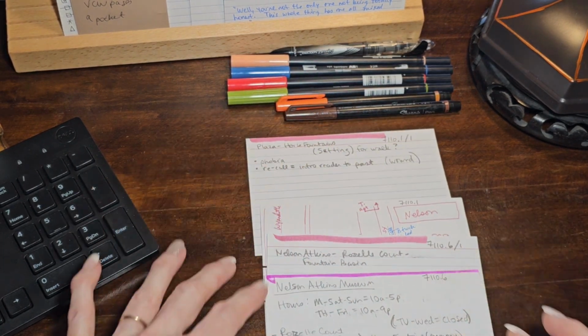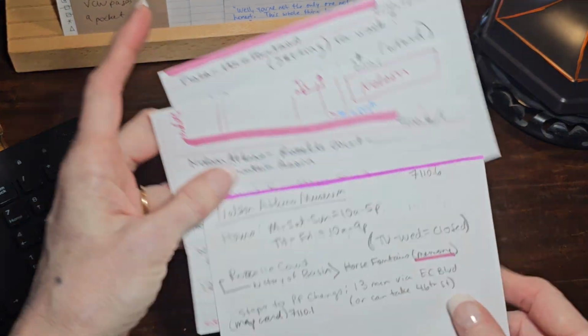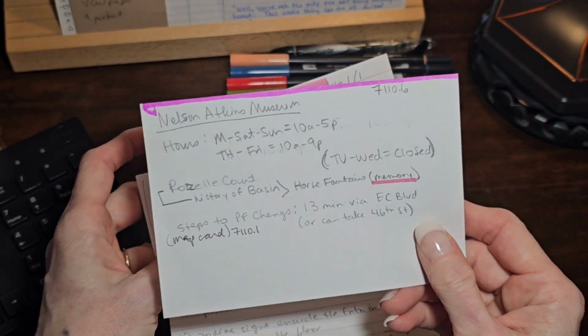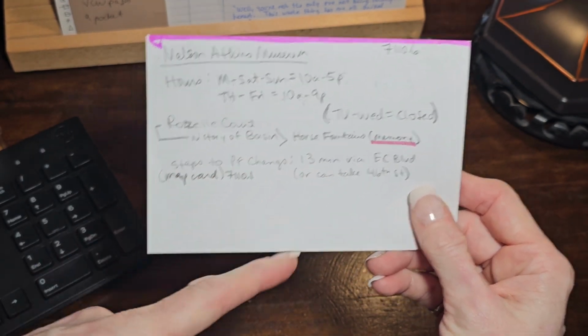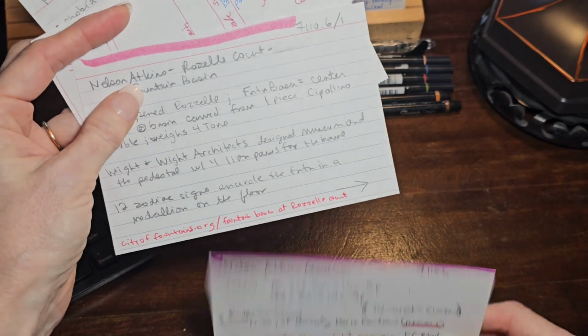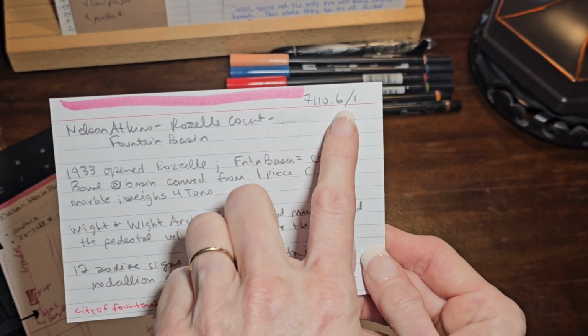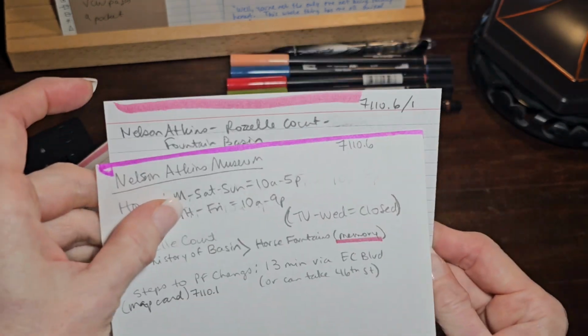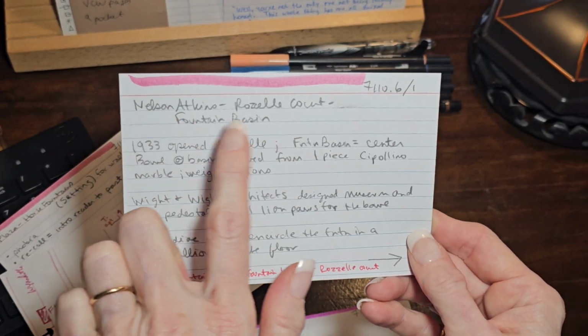So here we go. The first cards that I pulled: my Nelson Atkins card, which I talked about last time, that has the museum hours, a little bit about the Roselle Court, and so forth. I pulled my Nelson Atkins Roselle Court card, 7110.6/1, right? Because it goes behind the main Nelson card. It says Nelson Atkins Roselle Court Fountain Basin.